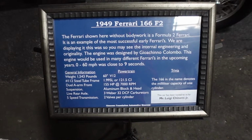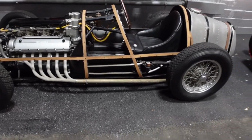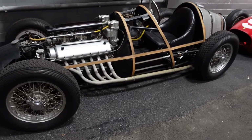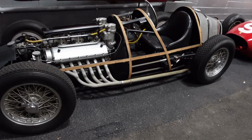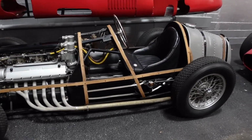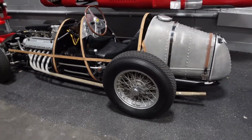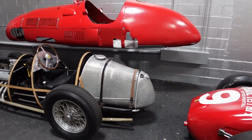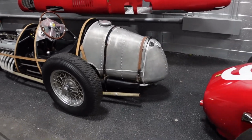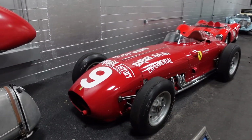So this is a V12, 155 horse, 7,000 RPM, Weber carburetors. Really cool stuff. And I guess it was bias ply tires in this era. This is long before radial tires. But it's interesting looking at a lot of these vintage cars and seeing that they did have a lot of stuff that they still use today. Some of these cars have superchargers, turbochargers from nearly 100 years ago. It's amazing. And this is 49, so it's over 70 years ago.